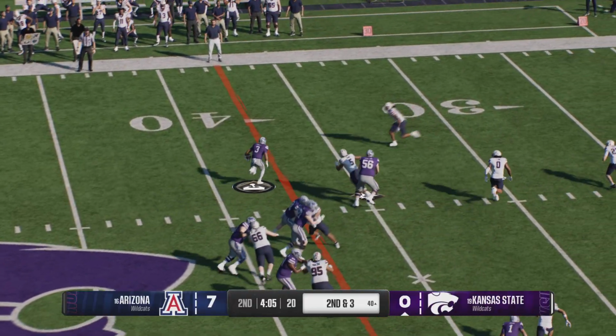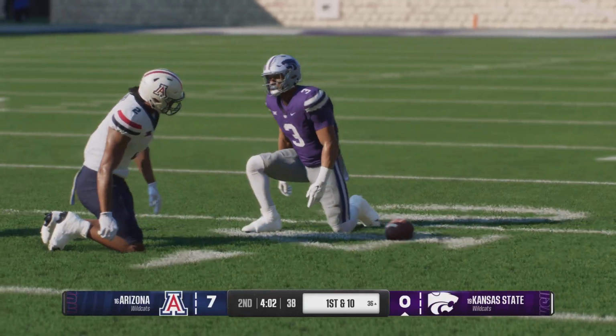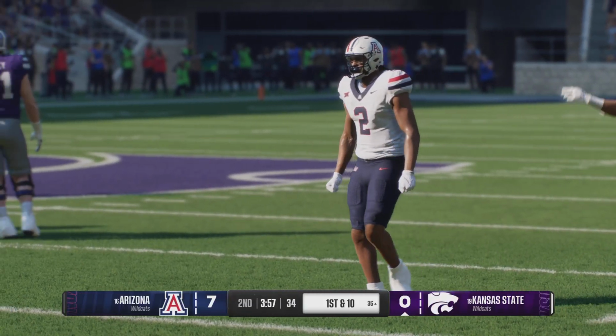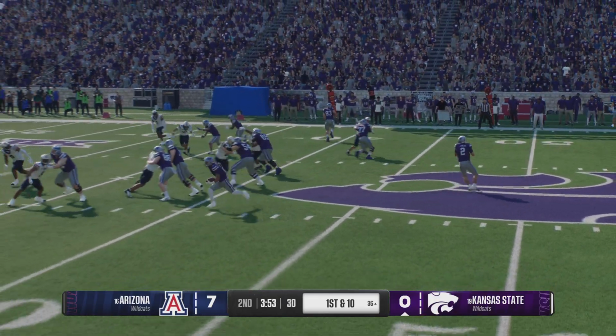Leaves it with the running back. The Wildcats are stopped, but not before getting the first down. Well, the offense knew what they needed to get that first down, so they dial up the running play, and they get just enough to keep the drive alive.